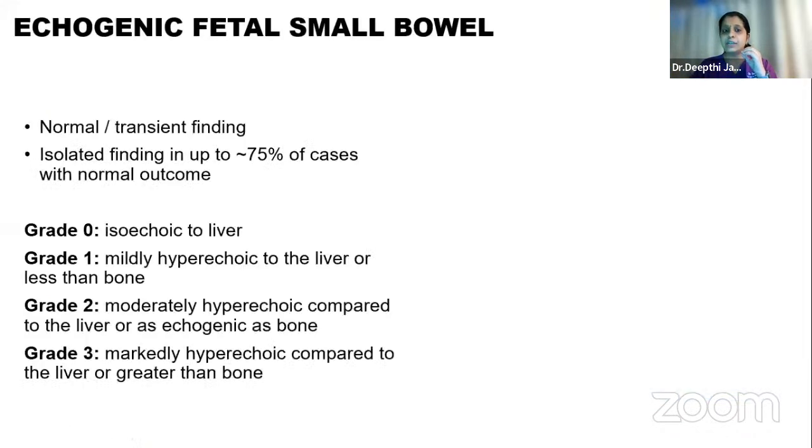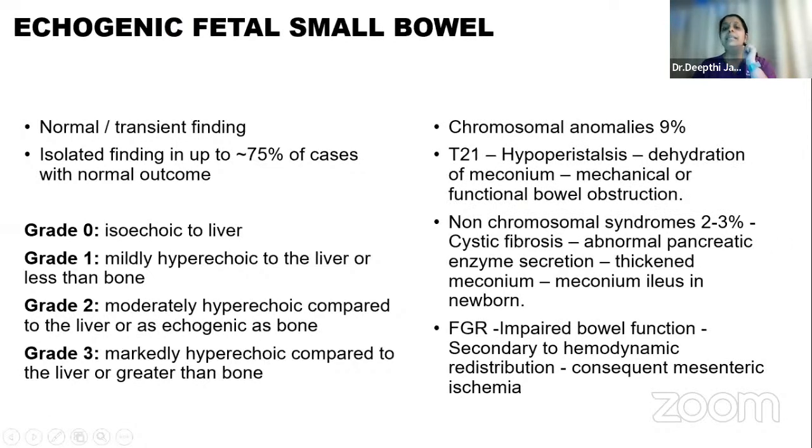As long as it's an isolated finding, gradings are not usually recommended now. As long as it's brighter than the bone, that's more than enough. Yes, T21, why do we have trisomy 21 babies having echogenic bowel? Is that because of dehydration of the meconium? There could be a mechanical or a functional bowel obstruction. That's why a trisomy 21 fetus could have an echogenic bowel.